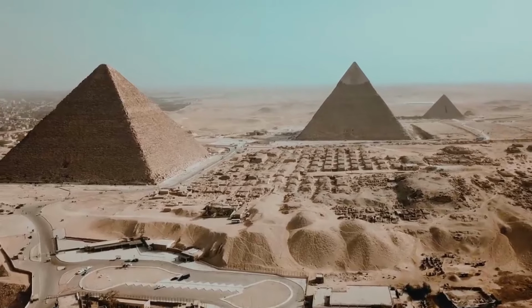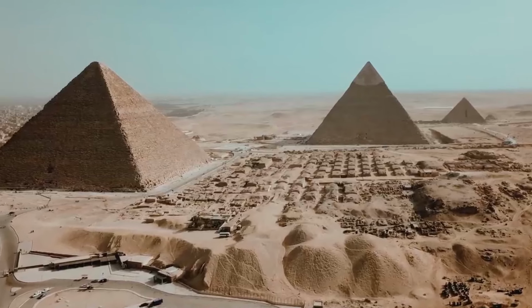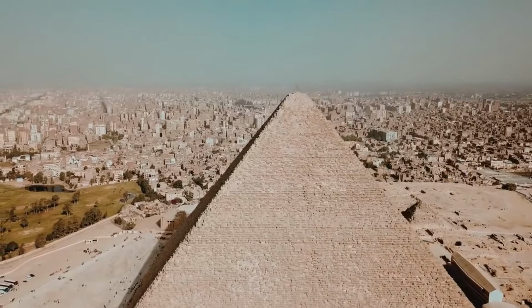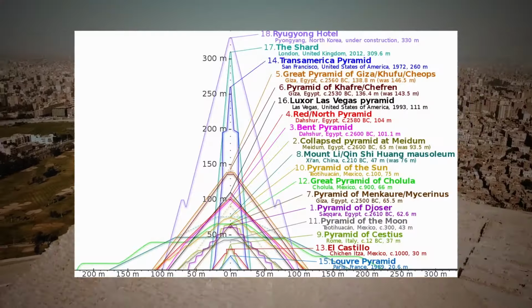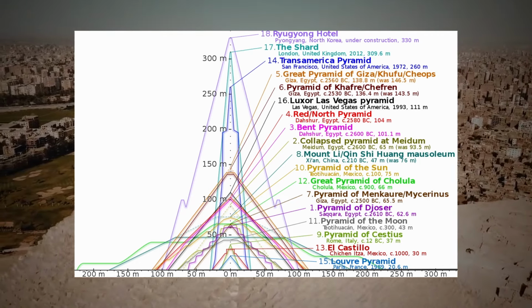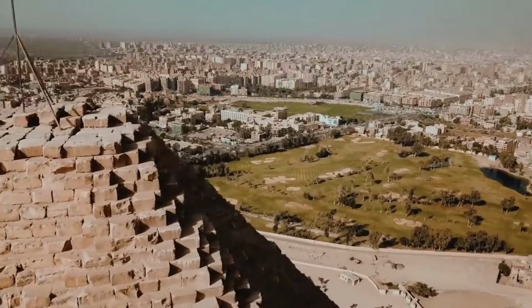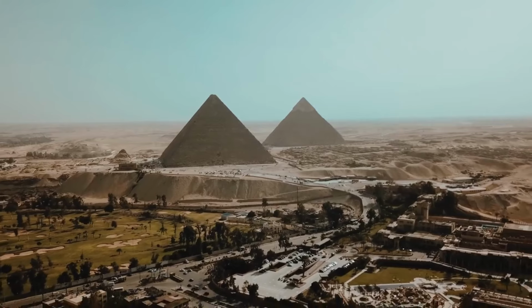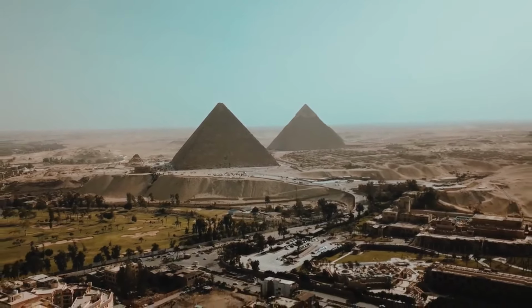The pyramid's base covers an area of around 13 acres and is made up of over 2 million stone blocks, some of which weigh as much as 80 tons. The pyramid originally stood at a height of 146 meters, although it has now lost around 10 meters due to erosion and the removal of its outer casing stones. The Great Pyramid was built with incredible precision and engineering skill, and it remains a mystery as to how the ancient Egyptians were able to achieve such a feat without the use of modern technology.